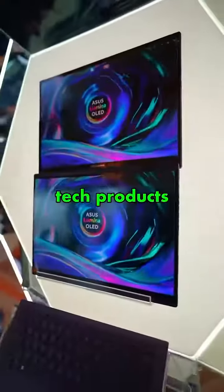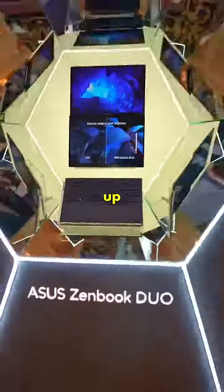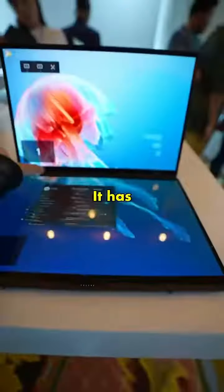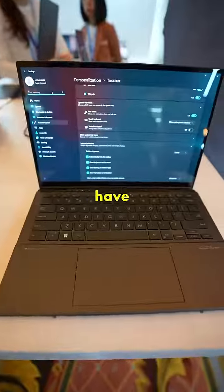Here are some of the coolest tech products I've seen so far at CES. This was my first trip ever to CES, so I didn't really know what to expect, but some of these products kind of blew my mind. First up has to be this dual screen laptop from Asus. It has two beautiful 3K OLED displays and comes with this Bluetooth keyboard that you can snap right on and have a normal laptop again.